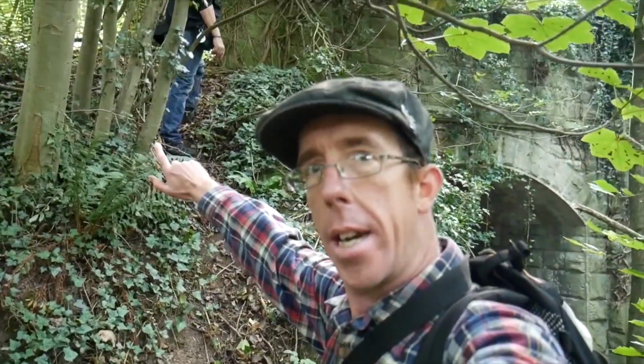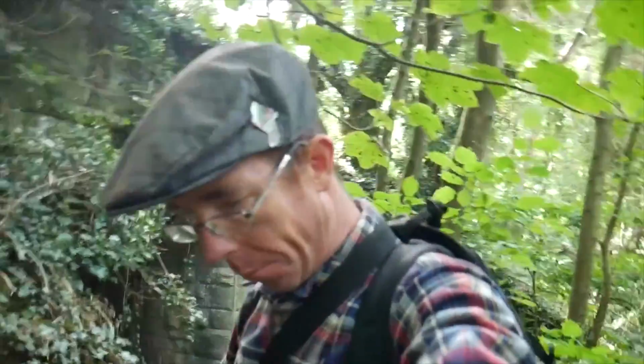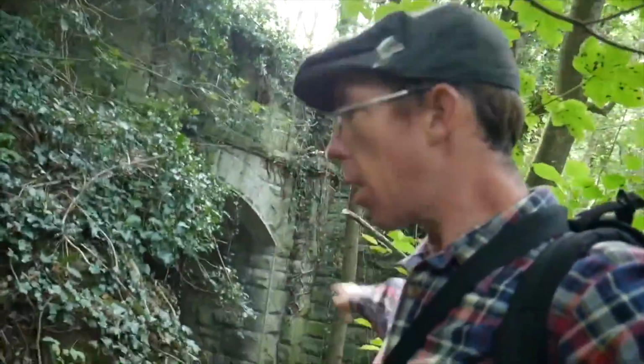Just walking down the line, and now we've just come down off the alignment of the track bed, which is up that way just there where Dave is, to a bridge, our second bridge along the line. What we're going to try to do is get underneath it, and I'll show you guys underneath this bridge. So I'll try and get down that way, walk on there, and I'll get underneath the bridge and I'll show you guys the bridge.